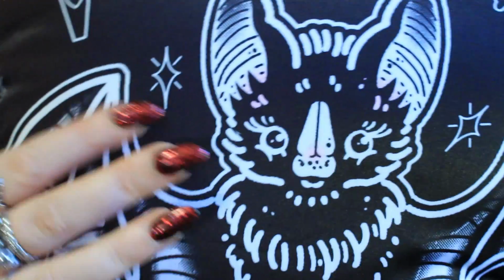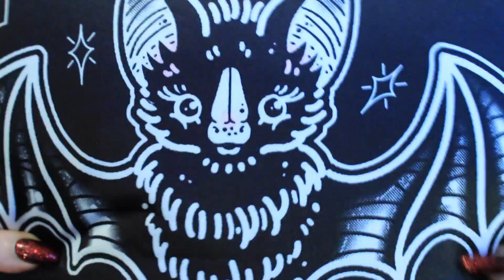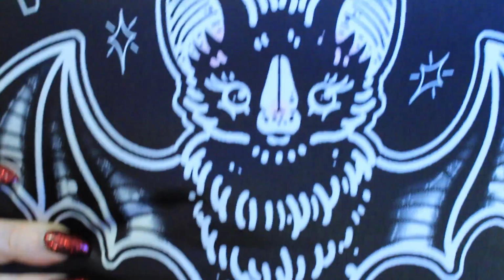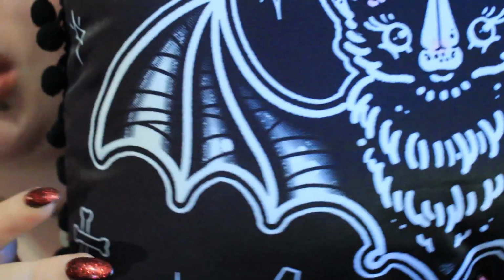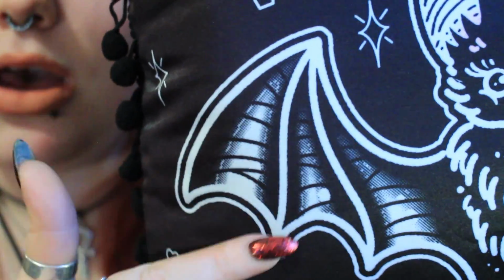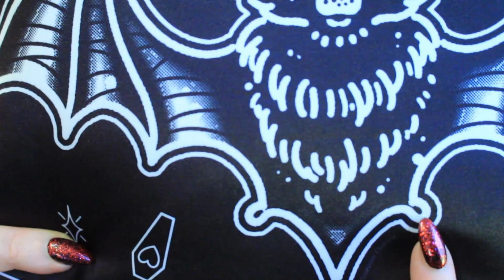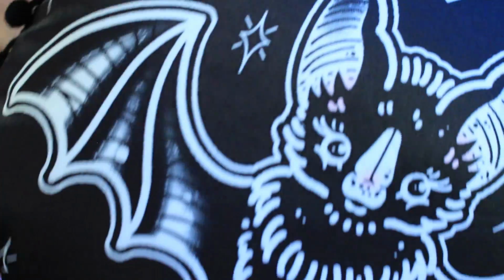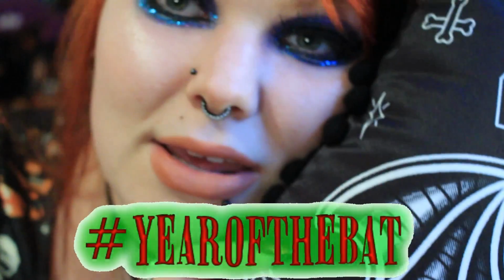As you can see, again, they've gone for a super cute little facial expression. Look at those little eyes. Oh, they're so adorable, with the eyelashes as well. And then we come down to the bat's tummy, which is super fluffy, my favorite type of bat. Then we have lots of detail within the wings, with the bones going up, and also little details within the connecting parts. And right at the bottom we do have two little tiny bat feet. So that is the second cushion which I have, and as you can see, it is featuring the cutest little bat for hashtag year of the bat.